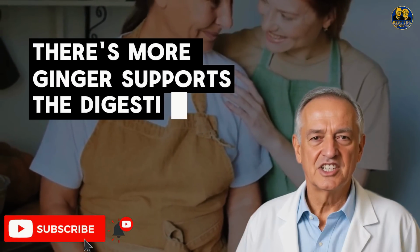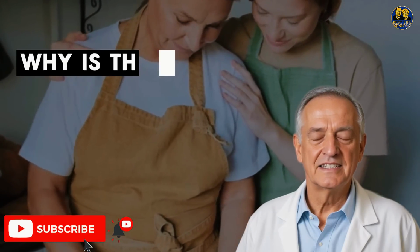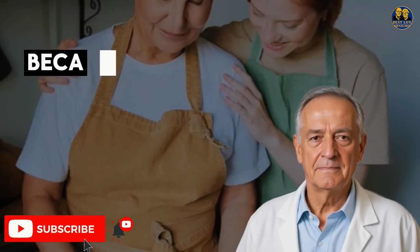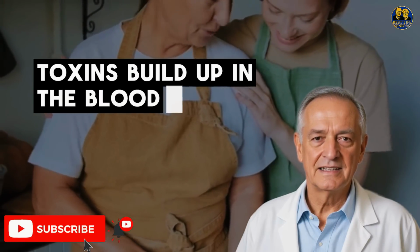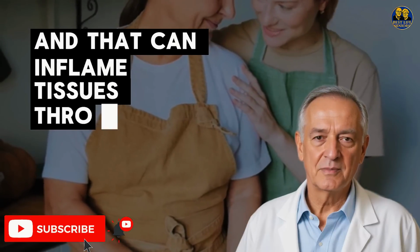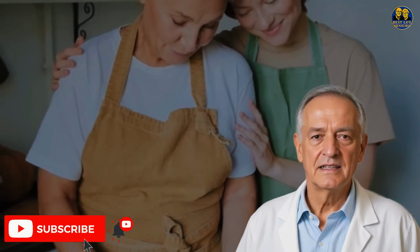Ginger supports the digestive system, increasing bile flow and enzyme production. Why is this relevant to swelling? Because when digestion is sluggish, toxins build up in the blood, and that can inflame tissues throughout the body, including the ankles, calves, and knees.